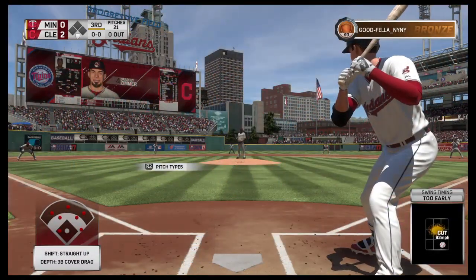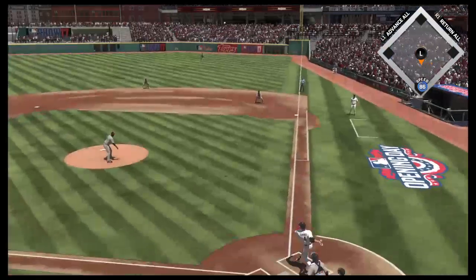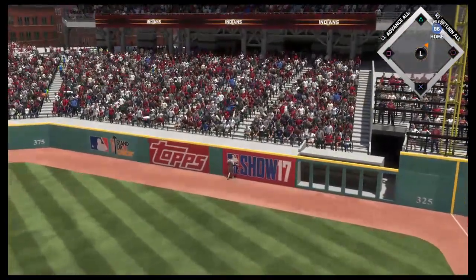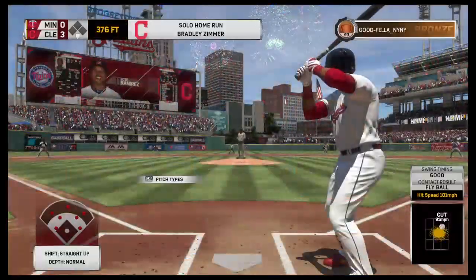coming to the plate now, Bradley Zimmer. He'll get us going in the home half of inning number 3. There's a swing and a drive hit well out to right field. Kepler looks up. Out of here. A solo shot, and they add another.